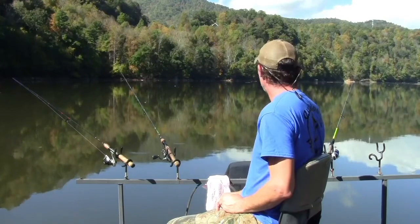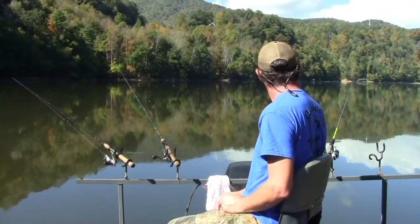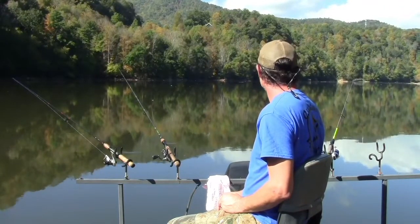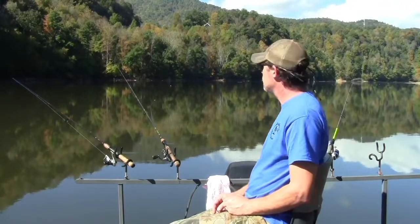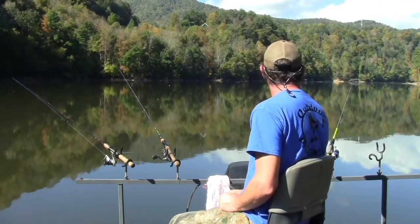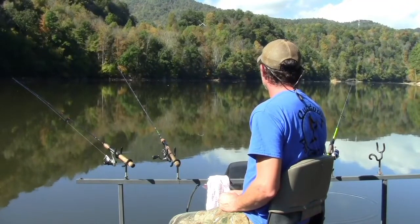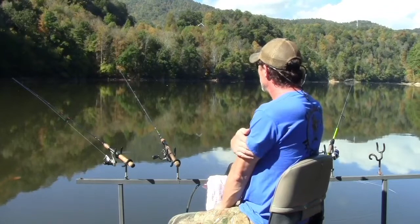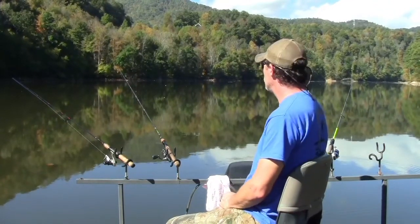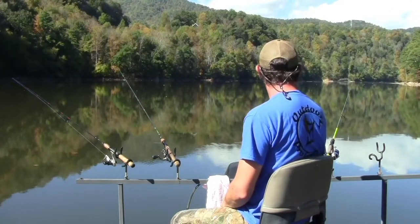Like I say, every once in a while, we'll find them in shallower water or even deeper water when it's real hot. But we're in about 8 to 12 foot deep water down through here. We fished around a lot of these brush piles against the bank and didn't do much good at all. But then we get out here in open water and it's one right after another.